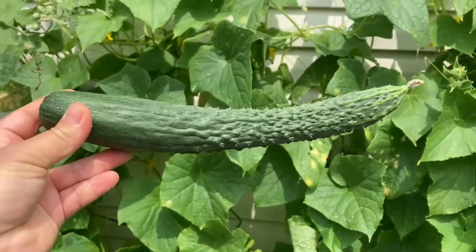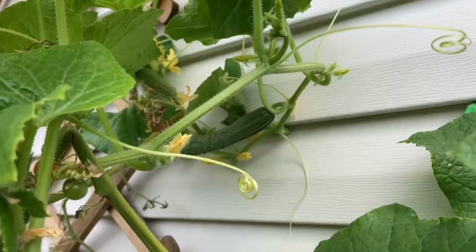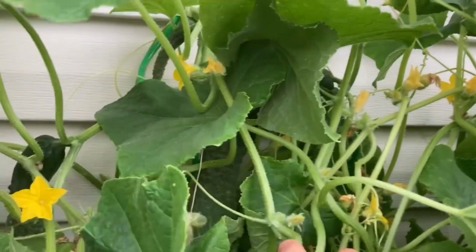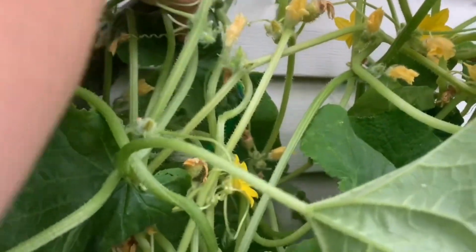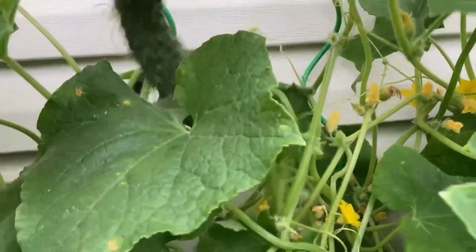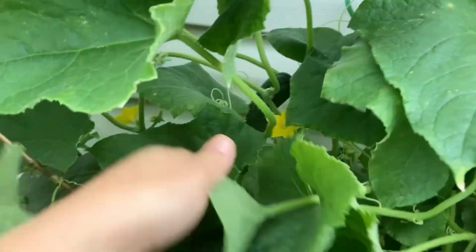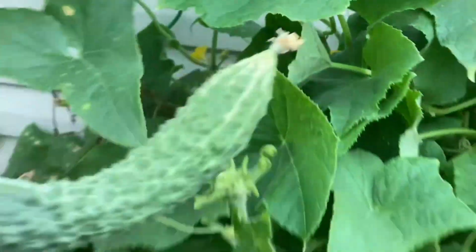I mean, they do get quite big, so it's good to just grab one and use it for the salad, but they are thorny, and if you let them sit too long, they get spongy, and I don't like that. So I'm not quite sure if I want to grow this variety again. I will definitely grow Armenian cucumbers next year. I will probably have lemon cucumbers, and I will definitely have my Persian cucumbers and some type of pickling. But these Garden Giants, no, I don't think so.